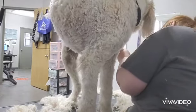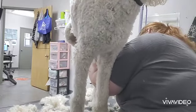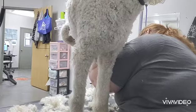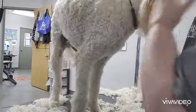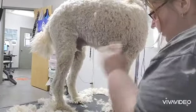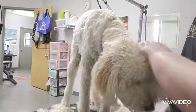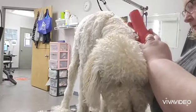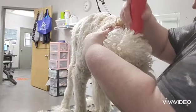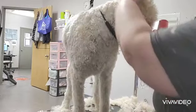Will you stop sniffing? My goodness, this is so busy. What are you doing here? Now his feet are really short, like he was bathed recently or something. Or maybe his hair's just not growing in there. I don't know, but it looked really short. I'm going to start shaving this little mat right here. I'm going to shave the insides of these ears. Wow, this is so nice. This is really nice, man.